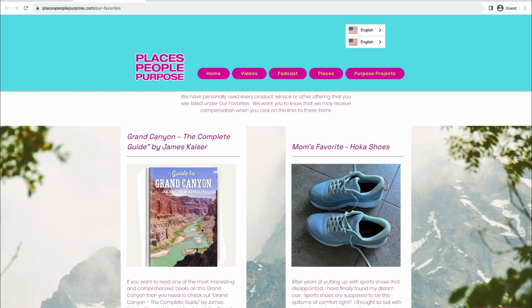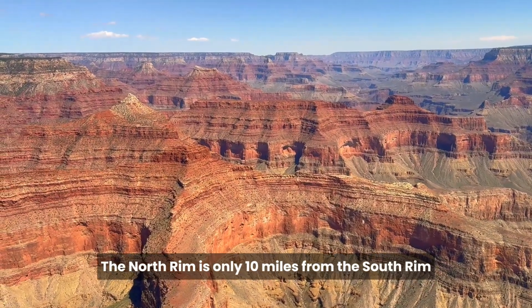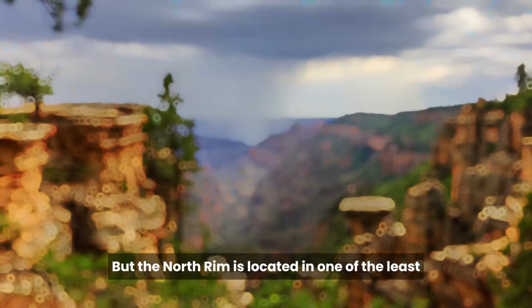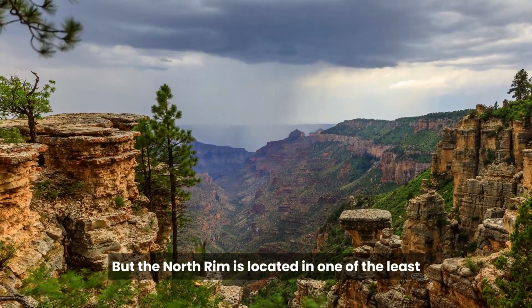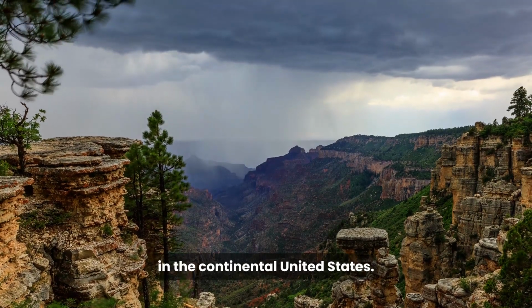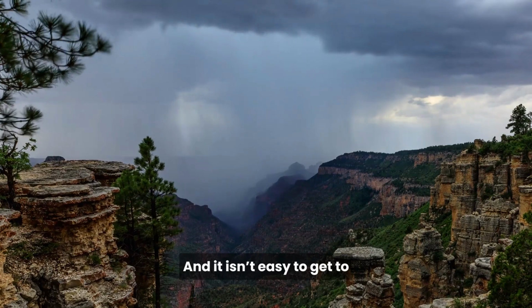The North Rim is only 10 miles from the South Rim if you were to take a direct line and fly there, but the North Rim is located in one of the least densely populated places in the continental United States, and it isn't easy to get to.